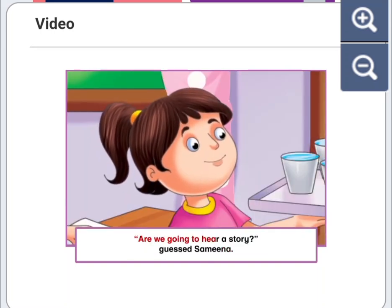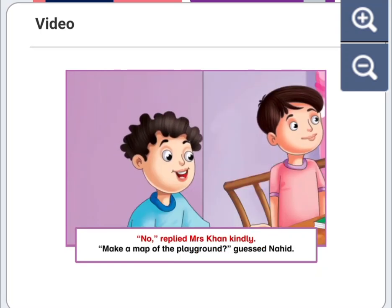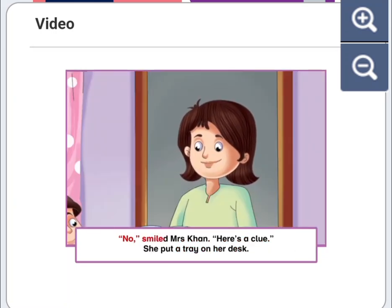"Are we going to hear a story?" guessed Samina. "No," replied Mrs. Khan kindly. "Make a map of the playground," guessed Nahid. "No," smiled Mrs. Khan. "Here's a clue."